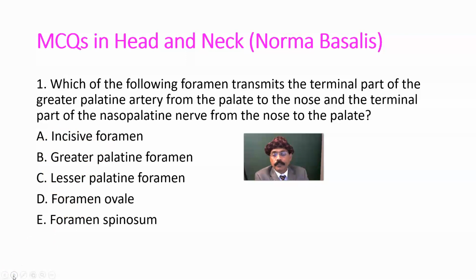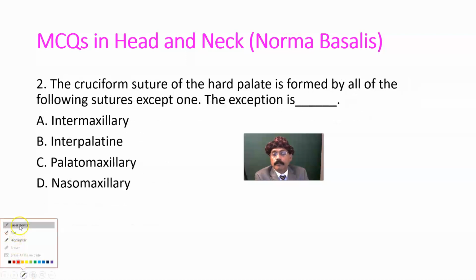Okay, let's go to the second question. The cruciform suture of the hard palate is formed by all of the following sutures, except one. The exception is what? Choices: A. Intermaxillary suture, interpalatine suture, palatomaxillary suture, nasomaxillary suture. So, which of these sutures does not take part in the formation of the cruciform suture of the hard palate? Answer should be nasomaxillary suture. It does not take part in the formation of the cruciform suture of the hard palate. This is the exception and this is the answer.